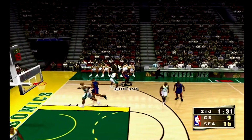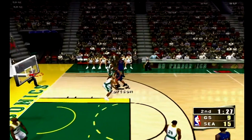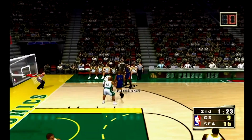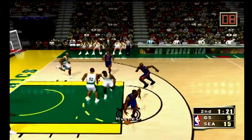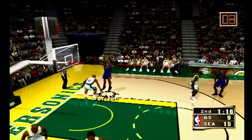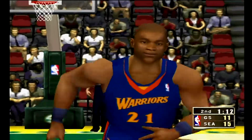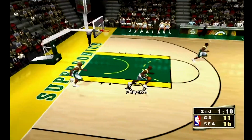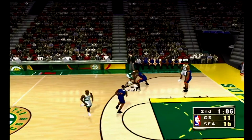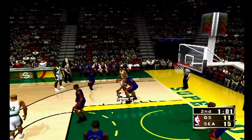The Warriors with the ball, and they trail by six. They didn't get him the ball. Missed opportunity there. The clock winds down to six. Watch the man inside. Fortson connects from the left block. Baker throws it in.